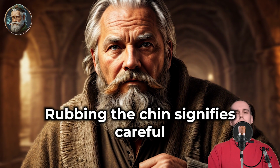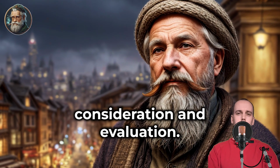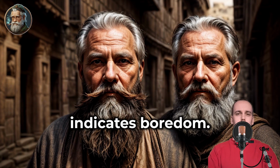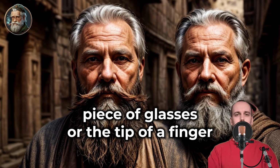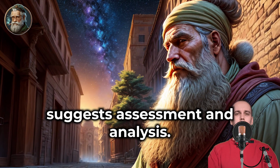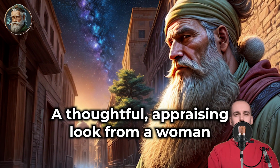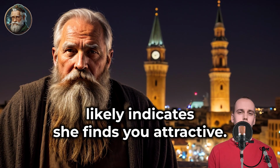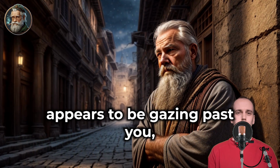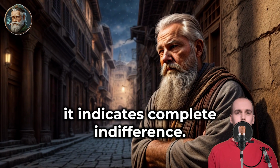Rubbing the chin signifies careful consideration and evaluation. The classic student pose of supporting the cheek indicates boredom. Biting the earpiece of glasses or the tip of a finger suggests assessment and analysis. A thoughtful, appraising look from a woman likely indicates she finds you attractive. If your conversation partner appears to be gazing past you, it indicates complete indifference.